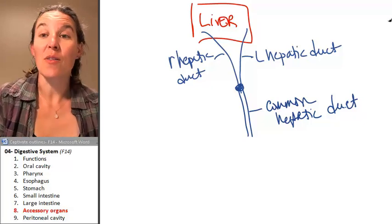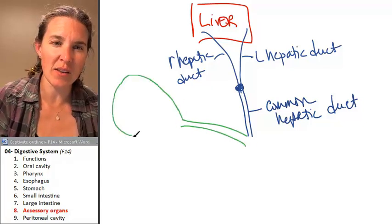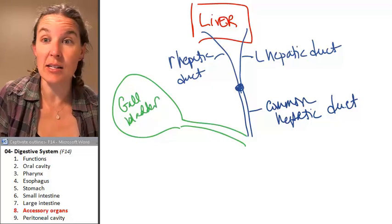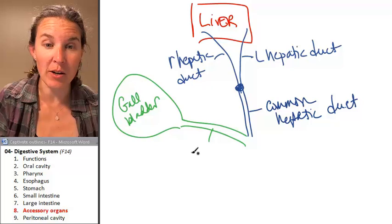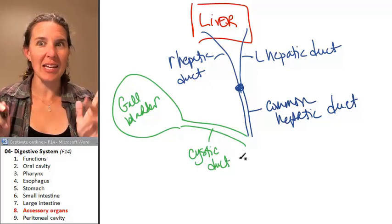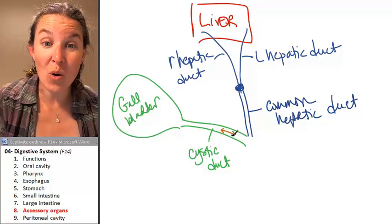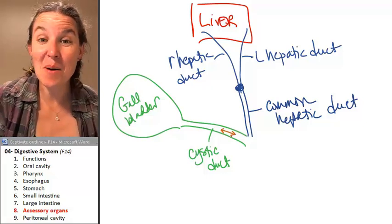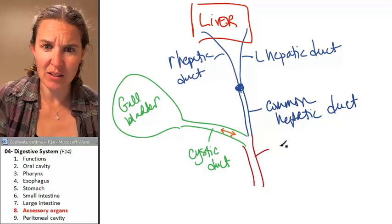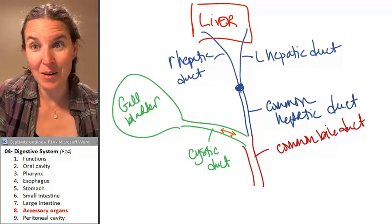All right. Now, the common hepatic duct is joined by another duct that connects to, who do you think this green blob is? This is the gallbladder. Indeed, it is so. And this duct right here coming out of the gallbladder is called the cystic duct. Interestingly, substances within the cystic duct can travel toward the gallbladder or away from the gallbladder. It can go both ways. And they combine together to form the common bile duct. That's a lovely color. Common bile duct.